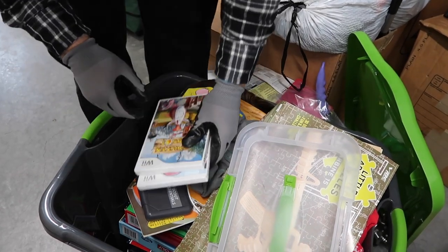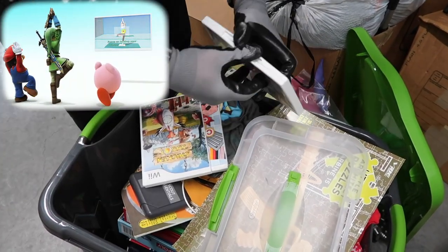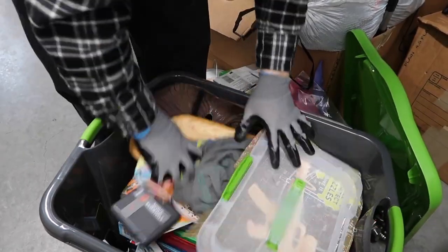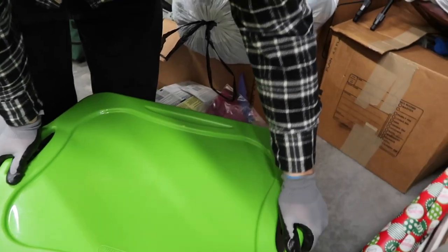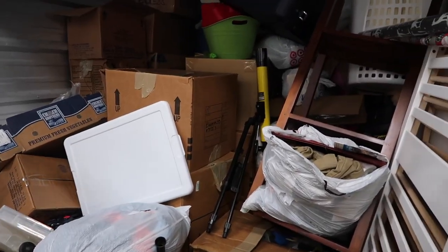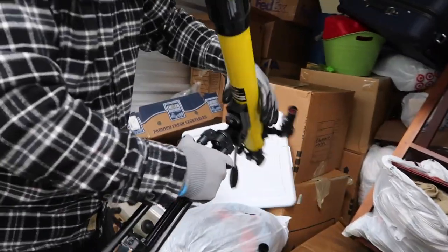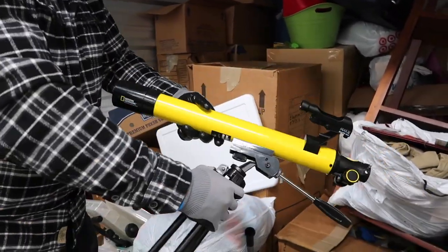All right, guys. So it looks like we have some Wii games in here. Remember, I spent $370 for this unit, so we've got to make our money back. Telescopes over there. We do have a telescope. I think this is a cheap National Geographic one, but pretty cool. Maybe Cade would love this, if he used it someday.